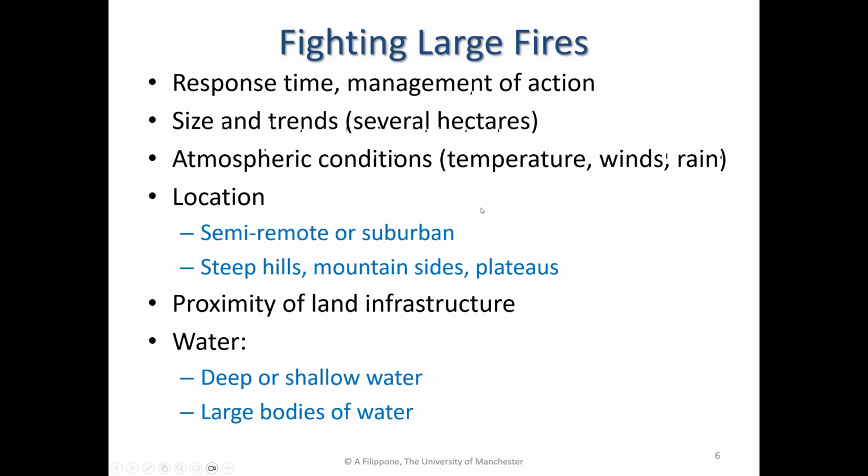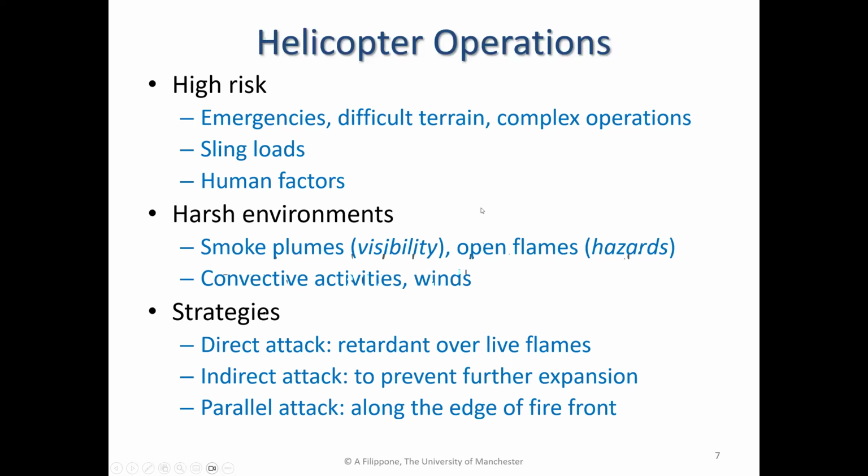Helicopter operations, of course, are very, very high risk. It is not a game to go out with a helicopter and fight fire. So of course there are emergencies, emergency situations. You deal with difficult terrain and complex operations. You're not going from A to B and then coming back. And I'll show you some examples of what these helicopters do. Almost all loads are essentially sling loads. So you have to manage sling loads compared to internal loads. And of course, there will be human factors.